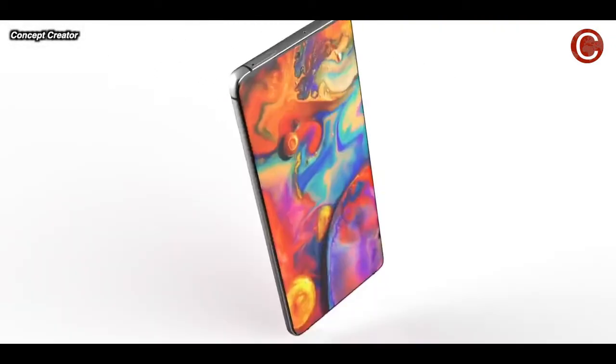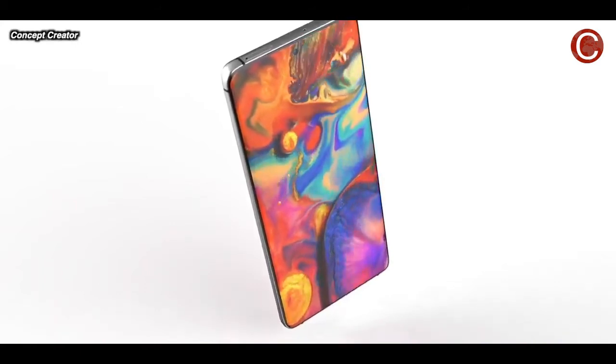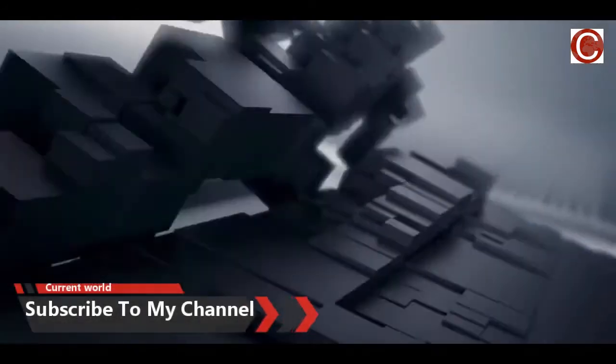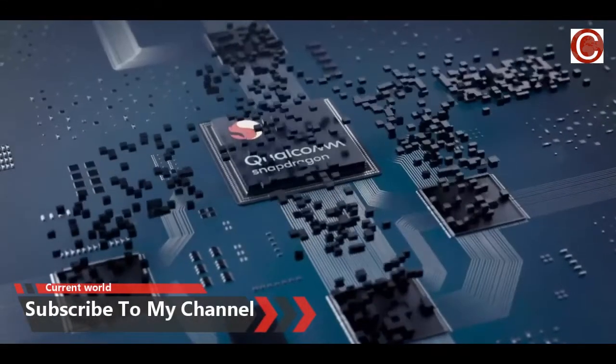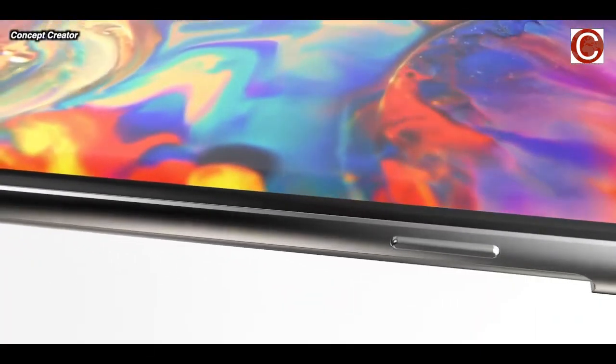If this is true, then in reality, this Galaxy S21 model isn't a phone with a true wraparound display. Instead, it's two curved displays sandwiched together. And what about the front-facing camera? Well, Samsung could utilize an in-display camera, meaning no camera hole or notch will be necessary.